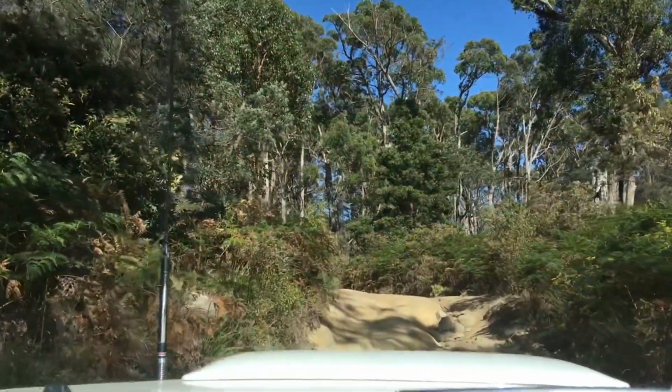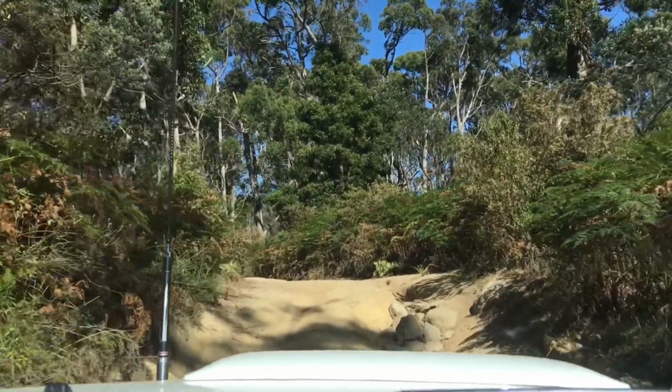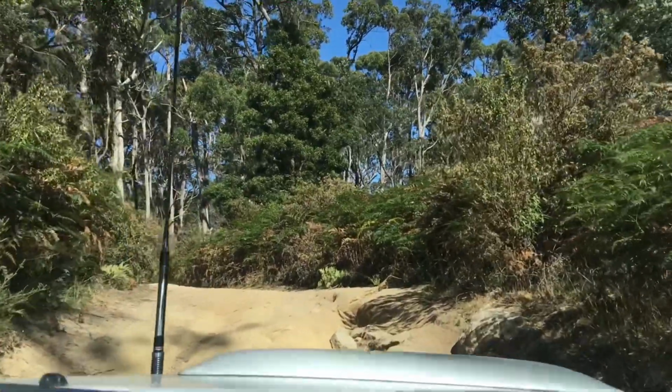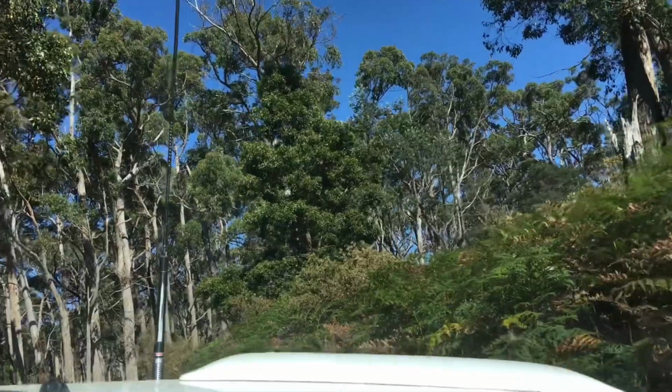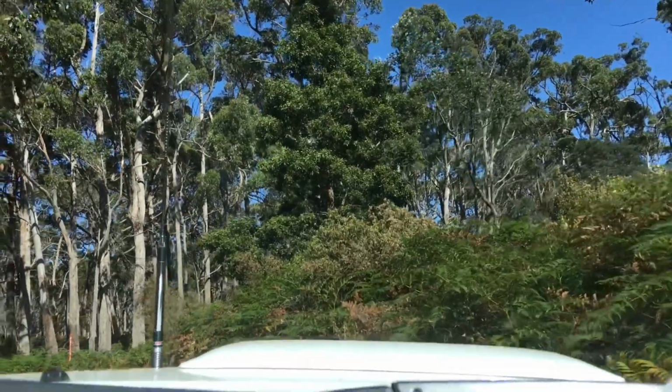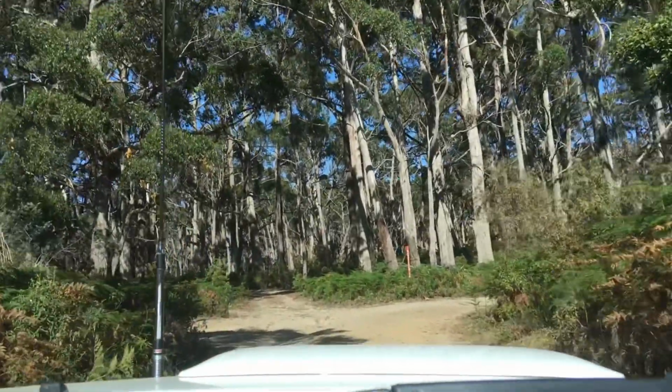So we're headed up Smith's track, headed west. Right, so a bit of a washout here. It's not too bad a track. You just got to pick your line a bit. Don't get me wrong, if you're inexperienced, you'll go, holy cow, Batman, how are we meant to get through here? Smith's track's traditionally been easy, but it's got worse.